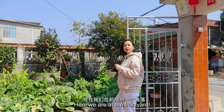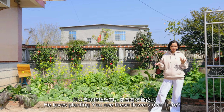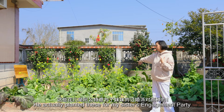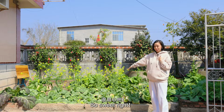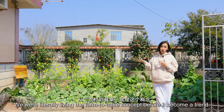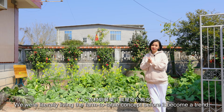Here we are in the front yard. This corner belongs to my grandpa. He loves planting. You see these flowers over here? He actually planted these for my sister's engagement party. So sweet, right? The vegetables we eat daily come from here as well. We were literally living the farm-to-table concept before it became a trend.